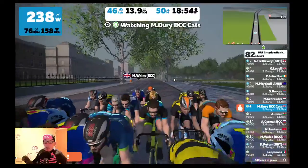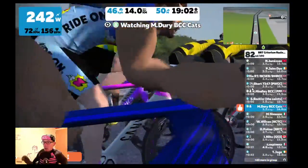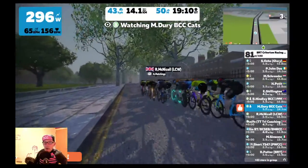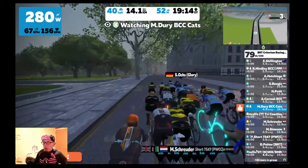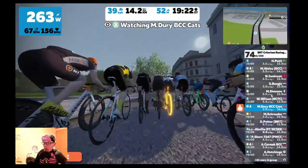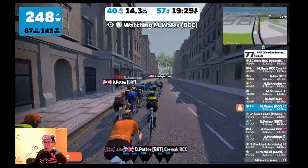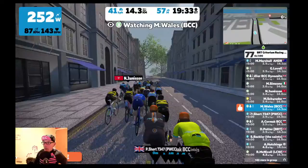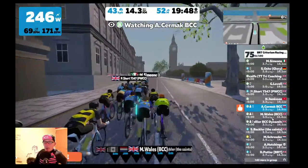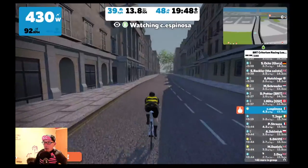250, 260 watts. And Martin Wales just to the rear of that group. I think Jury's riding much better than he certainly was when he started Zwifting. Now seems to have found his pace, he knows what he can do. And he would probably be very wise to sit in this group. This is one of the small inclines, 3%, just gone down to 1, but 3% slope. That's probably the best way of putting it. Martin Wales in there, is he on the same time? Yes, he's on the same time. So Wales, Collier, Jury, Cermak. So Cermak's doing 286 watts, 14.2 kilometres and coming up for 20 minutes in. Quick look further back.